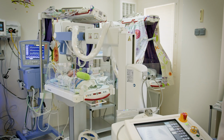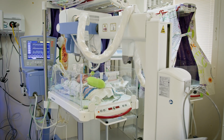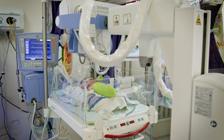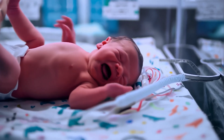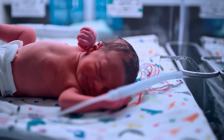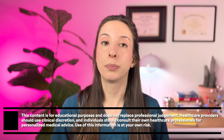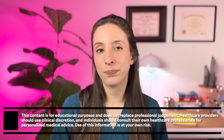Neonates admitted to the neonatal intensive care unit experience an average of 10 painful procedures per day as part of routine care. Pain management in neonates is challenging due to the neurotoxic risks of both untreated pain and the commonly used analgesics like opioids, particularly concerning for preterm neonates and those with hypoxic ischemic encephalopathy who are already at higher risk for poor neurodevelopmental outcomes.